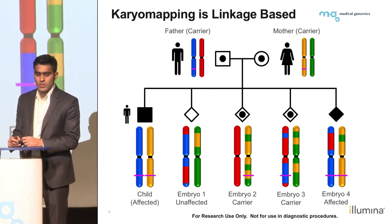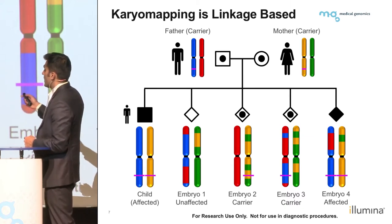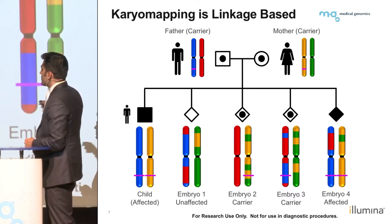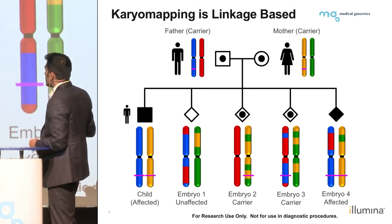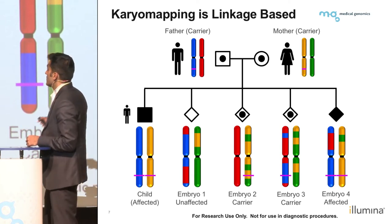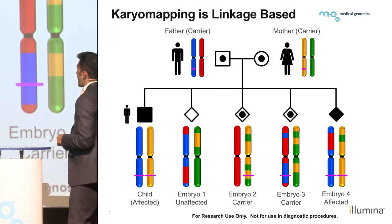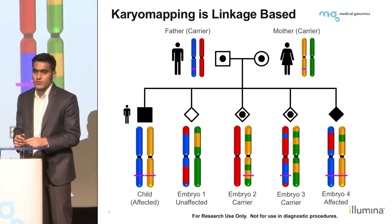So how karyomapping works is essentially we genotype the parents, the reference, and all the embryos. So in this case, if you take an example of an autosomal recessive disease, the parents are carriers, we have a reference that is affected, and then karyomapping allows us to track the inheritance of the affected allele in all the different embryos. The aim being obviously to identify the unaffected embryos, and then to prioritize those for transfer.